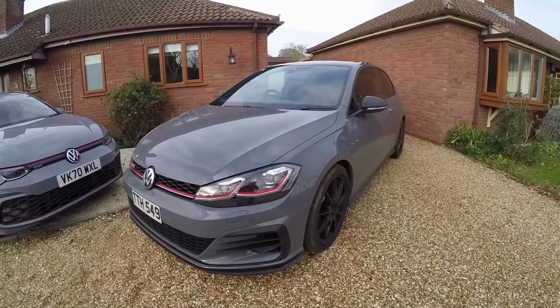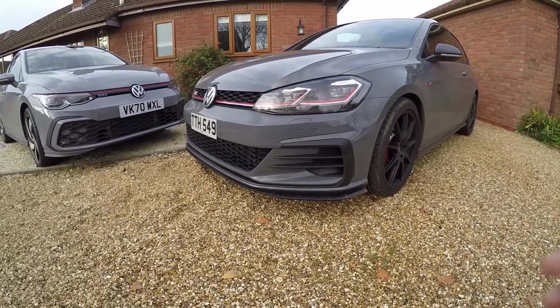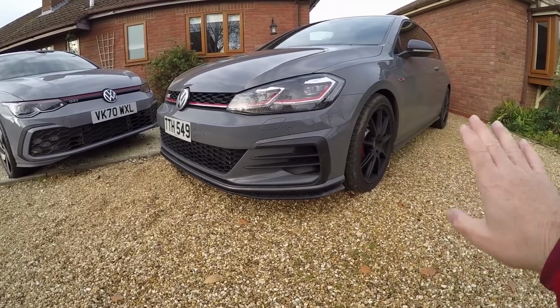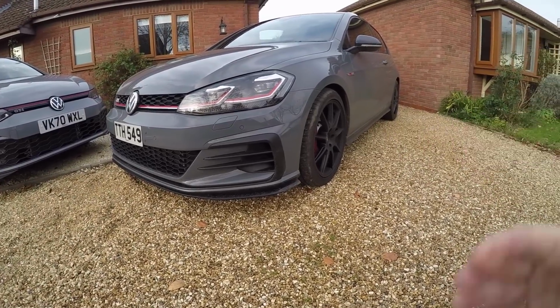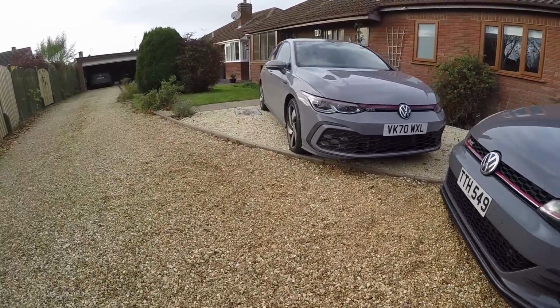On this car it's got non-standard OZ wheels, and they're 18-inch as well. They've got 235/40 tyres, so they're wider, but they're an 8-inch wheel, and all that width is on the outside, which gives the car a bit more stance that this car is sorely lacking.